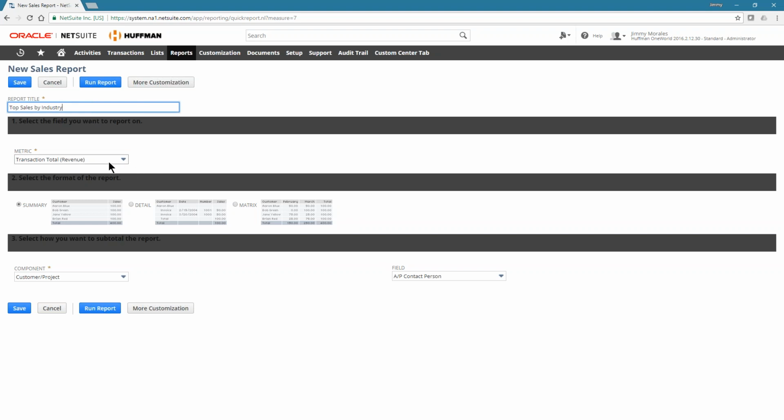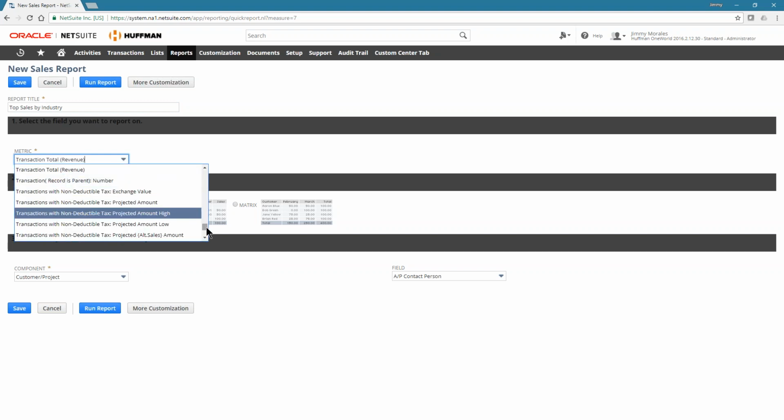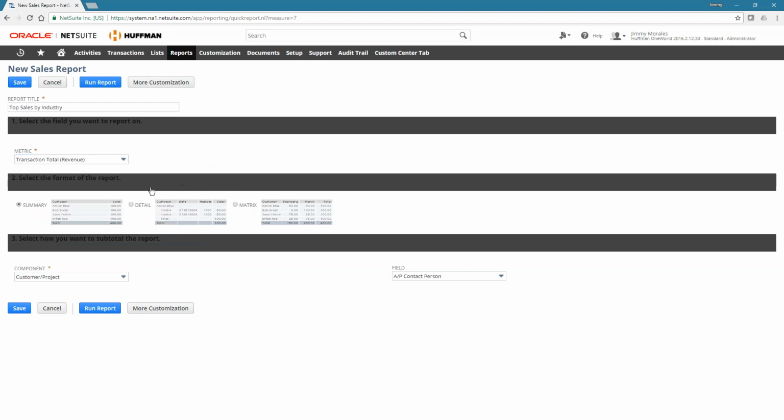And we're going to want to pick the first metric that we're reporting on. It defaults to transaction total, which just happens to be what we're looking for. But if I click this drop down, you can see all the different metrics that we can choose from, which there's a very wide variety of selections that you can choose.